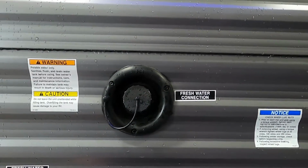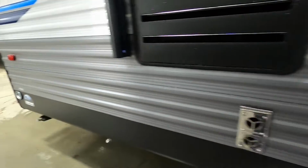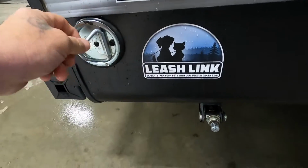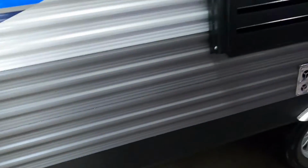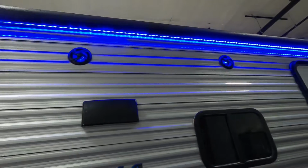I'm gonna go ahead and walk you around the rest of the outside of the unit, take you indoors. Starting here on the campsite, in the rear corner, got a leash link in case you bring a pet. Your low point drains are gonna be right here. Access to the back of your fridge. A couple of outdoor speakers. It's a vent for your microwave.